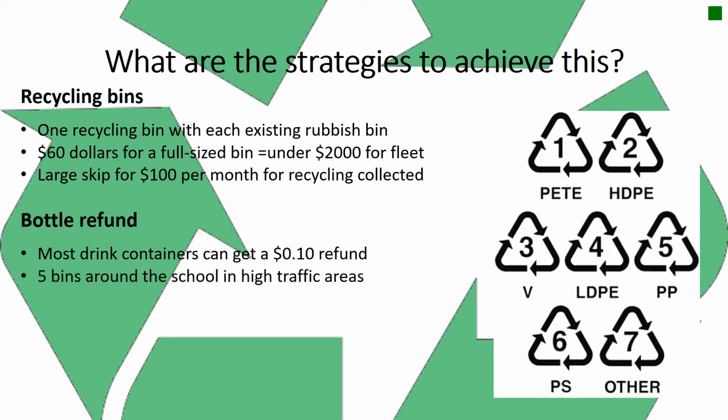It is estimated that the school canteen alone sells around 400 bottles per week that can be refunded. If everyone deposited these drink containers into the allocated bins, the school could be paying for the recycling collection with up to $60 left over each month.